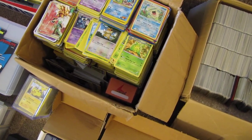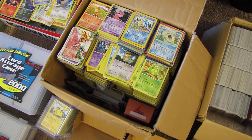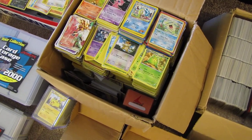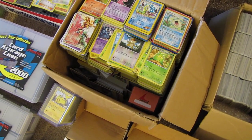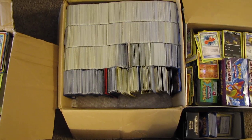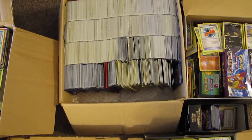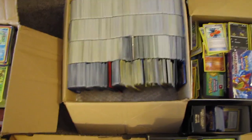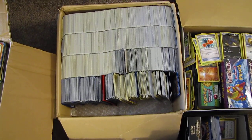Has a deck box down at the bottom, there's some more cards down there. This box has a ton of cards in it. I'd say right around 5,000. It's about 2.5 times the height of that 2,000 card box that you see right to the left there. Another big box of Pokemon cards here. I believe there's quite a few holographic cards in there. That's why some of the cards are in sleeves. And this box has 3,000 cards, I would say.